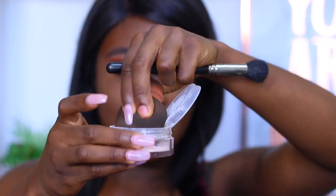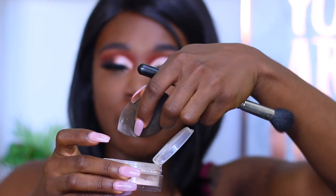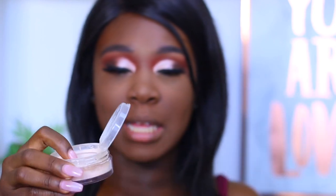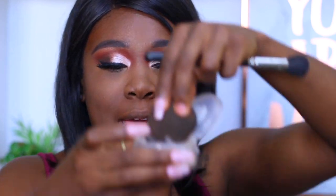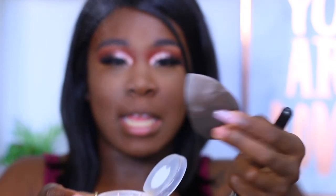Now, I know I said that I dipped the powder in the cap. When I was doing my makeup, I accidentally forgot and just dipped it in here. And it kind of gives you product, I guess because the cloth is really bouncy, so you can get to the product real fast. Instead of shaking it out and potentially wasting product, you can just get the product that you need off the sponge, which is probably better, and it saves you so much money.